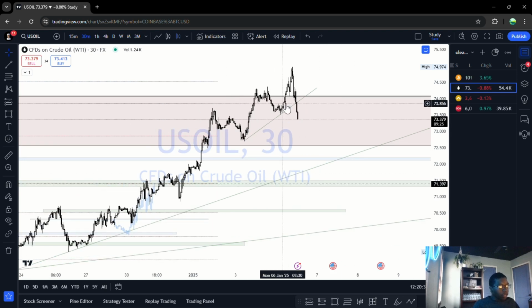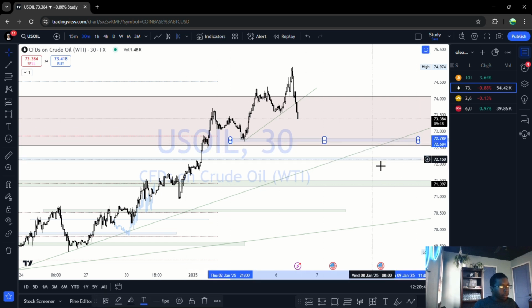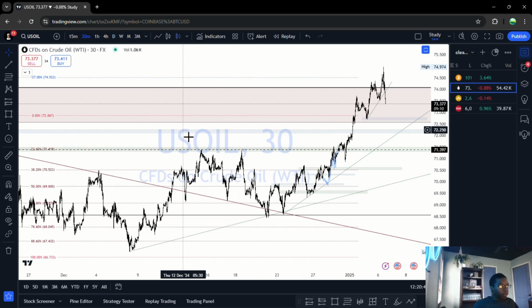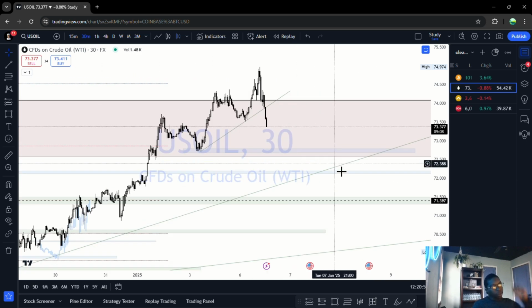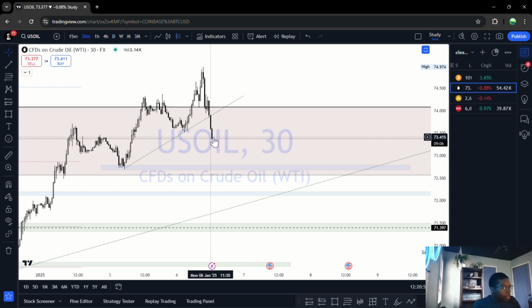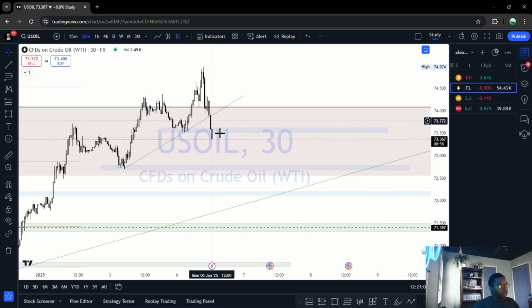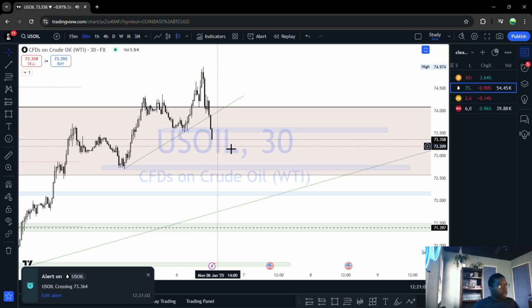So, what areas to be watching for is, of course, the low. This area here, this low as well. Then we have this area right here that we had from way back, and of course this trend line. Since it did break this low, if we retest, we could be looking for a good entry for a sell right here. Break, retest, continuation, and sell on down.